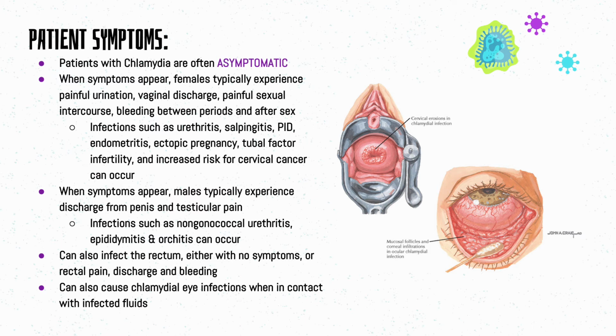Some more severe infections may include non-gonococcal urethritis and epididymitis, alongside orchitis can also occur. We also can see chlamydia infections in the rectum, so these people can also be asymptomatic, or there can be rectal pain, discharge, and bleeding. And we also can see on the right side here, chlamydial eye infections are common if someone were to come in contact with an infected fluid.